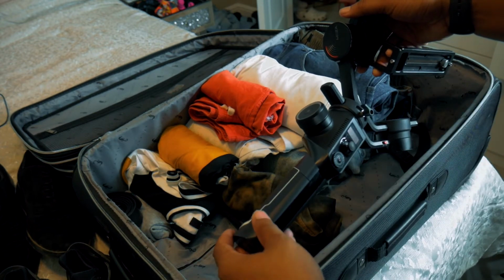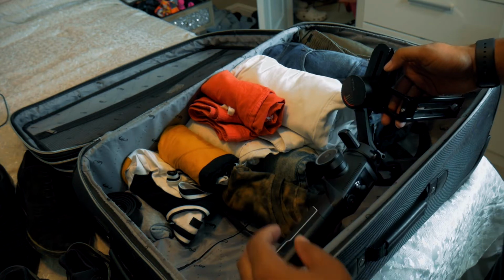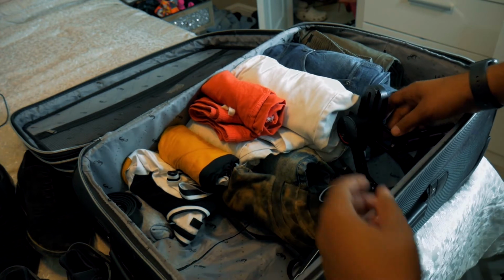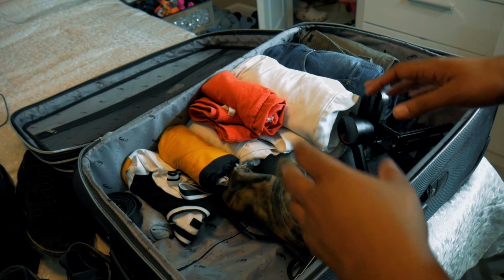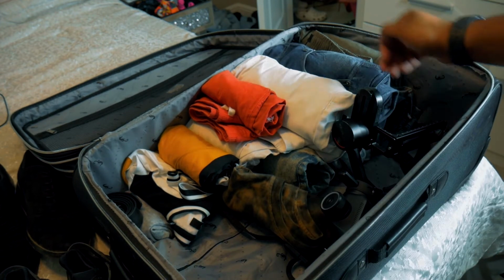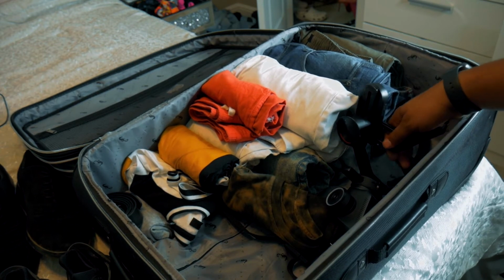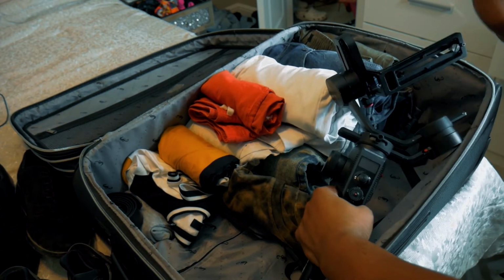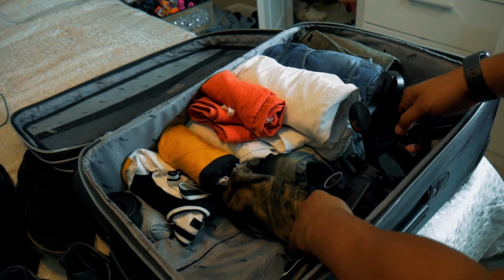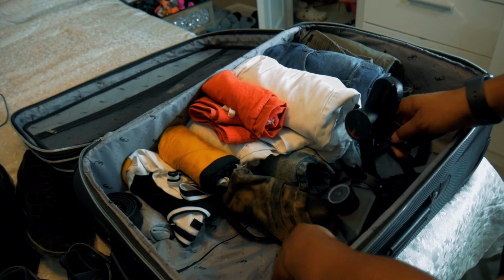It does come with a case, but I am trying to pack and be minimalistic about my approach to this trip. I'm going to place this just right here in this little nook and cranny, and later on as I continue to pack more of my stuff, I'm going to fill in these spaces with my clothing items to make sure it's nice and secure in here like it was in a case. I've done this plenty of times. I've never had any issues with my gimbal, so just want to give you guys a heads up. I do know this is a little risky, but it works for me.